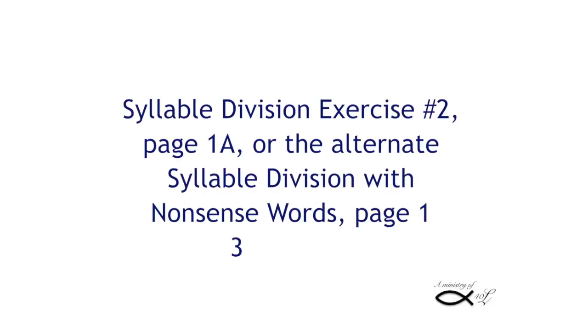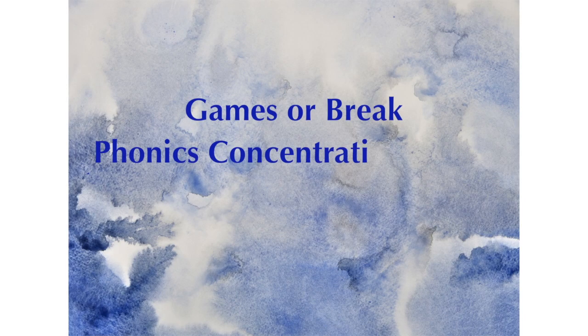Now, we'll do syllable division exercise 2. Divide each word on your own. Words will divide between blends, like the blends in the words we just read, and the single letter. When everyone's divided a few, we'll start taking turns reading the word, with each student taking turns. Time for games or a short break.